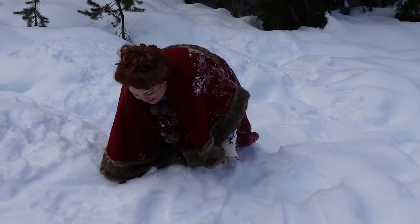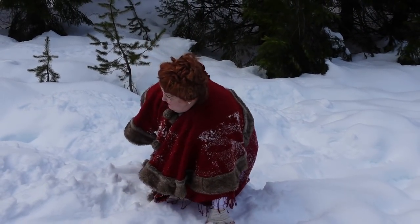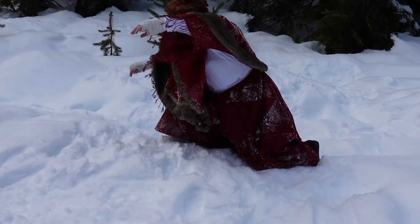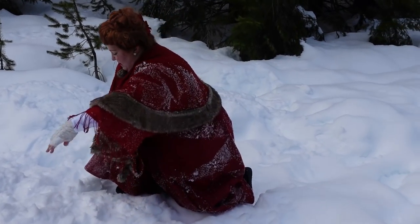What is the lesson that we are learning here? Do not try to go to the trees. Stay on the path, kiddos. Or costumers. Take my hand.